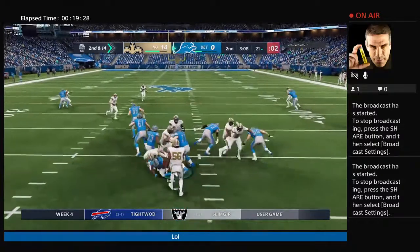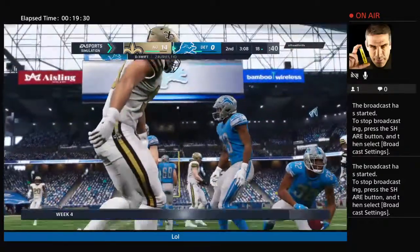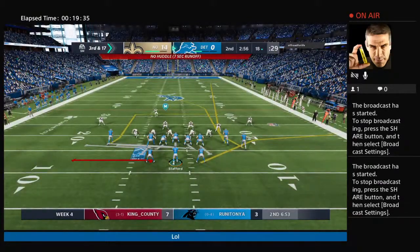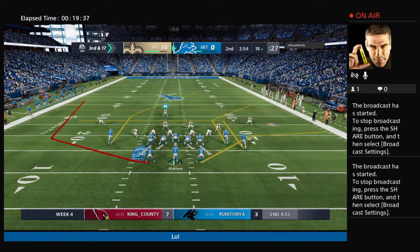They go back to the ground, this time Swift. And that didn't fool anybody. He's going to be dropped in the backfield. He was brought down. It'll be a loss of a full 3 yards there, and it also brings up third down.